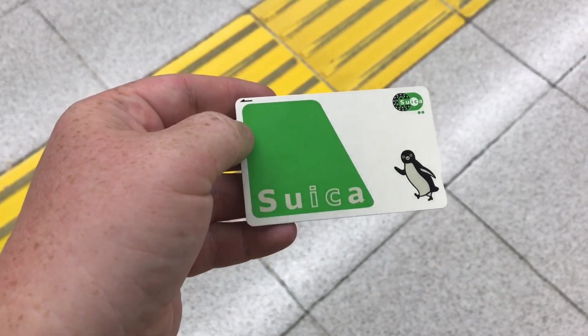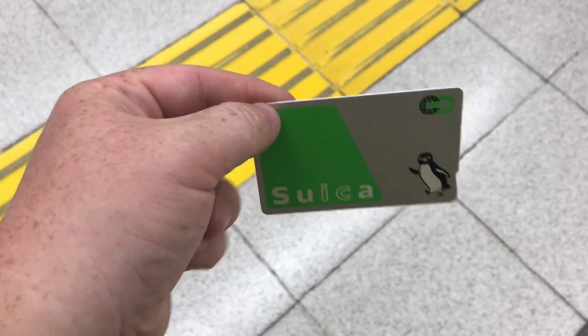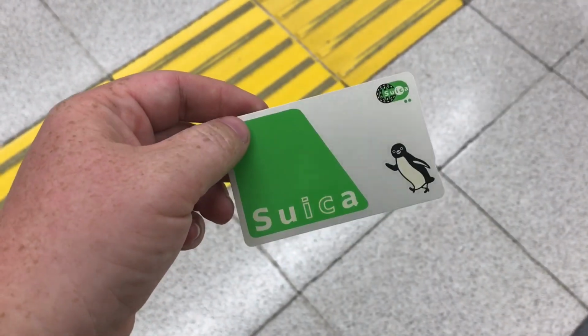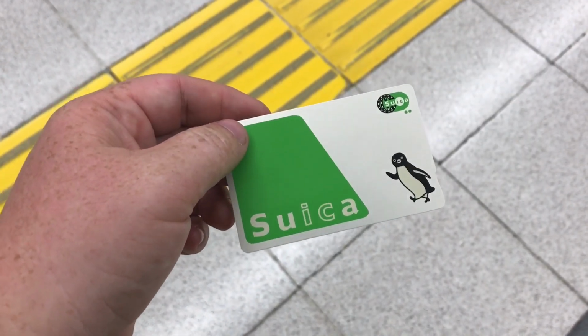Second challenge completed, purchasing my Suica card for the transport and also purchases in convenience stores and things like that.